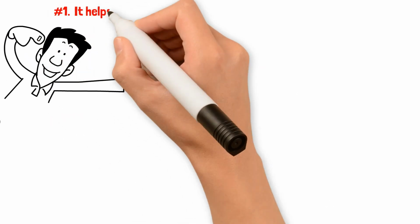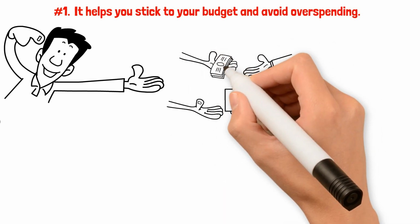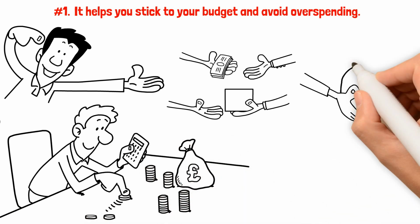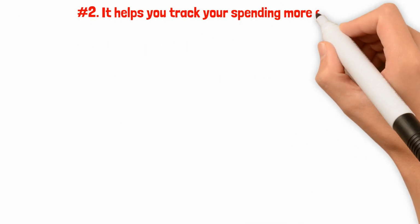Number 1, it helps you stick to your budget and avoid overspending. When you use cash, you can see exactly how much money you have left and how much money you can afford to spend. You can't spend more than what's in your envelope, unlike when you use a debit or a credit card.